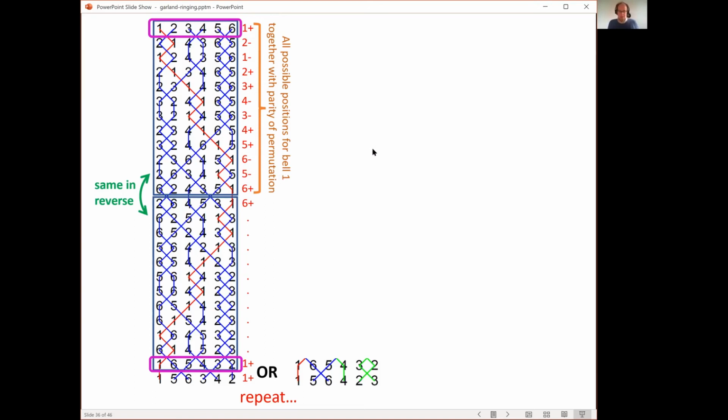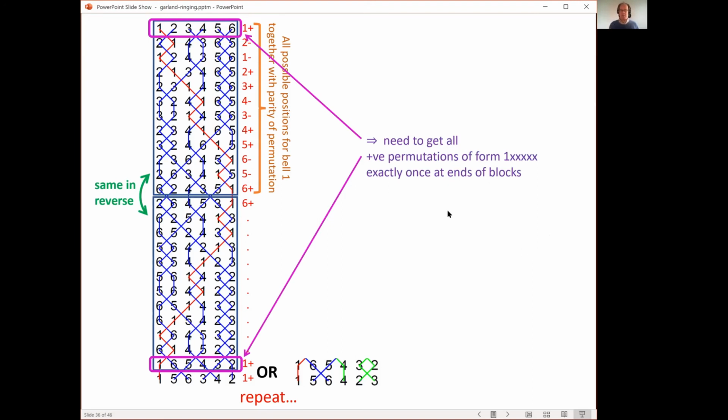Not a coincidence. So because of that, and because all these blocks of length 12 have the same structure, all you need to do to solve this problem is make sure that you get in these positions at the beginning and end of my block and the corresponding places every time I repeat. You must get all the positive or even permutations that have a 1 at the beginning of them. You must get all of those type of permutations represented at the beginnings and the ends of these blocks exactly once. And if you do that, you'll be done.